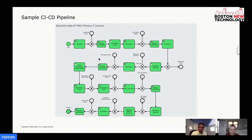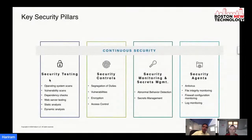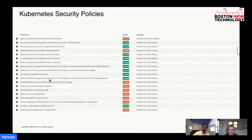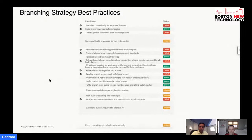Okay. And another topic you touched on a little bit was the branching of your source code. What are your recommendations around that? Sure. So in terms of branching strategies, while you can follow, like I said, the two common ones out there are the trunk-based as well as the Git flow-based branching strategies.